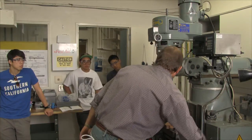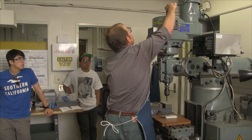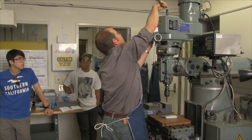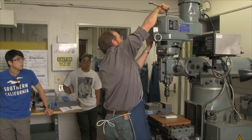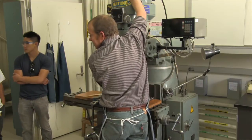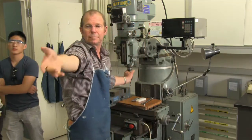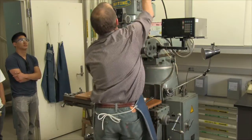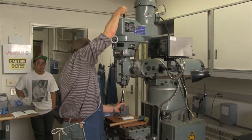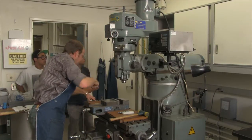So let me reset something here. And I'll take the drill bit out and put an end mill in. There's a big mallet behind you. Could you hand it to me? Somewhere on that table? No? Thank you. Stuff that in one of those holes in there, you'll see how it goes.